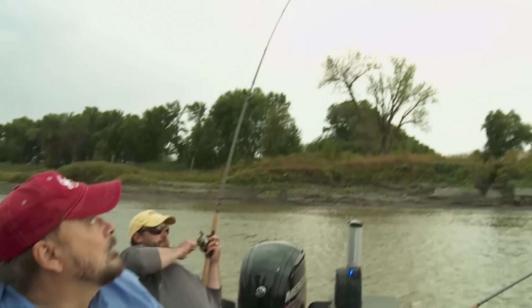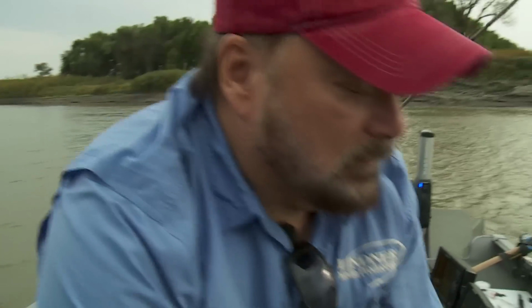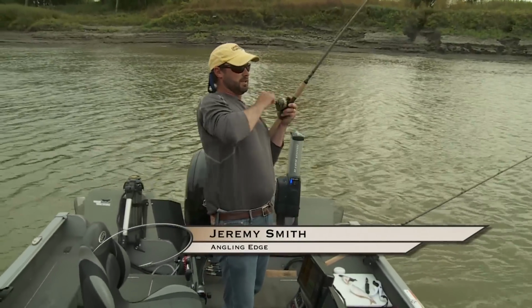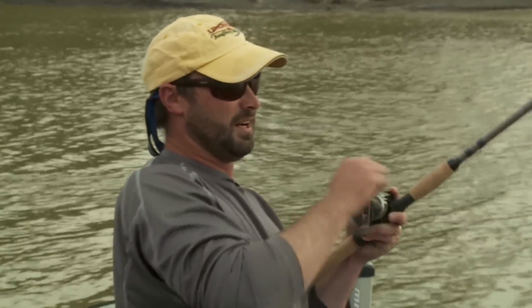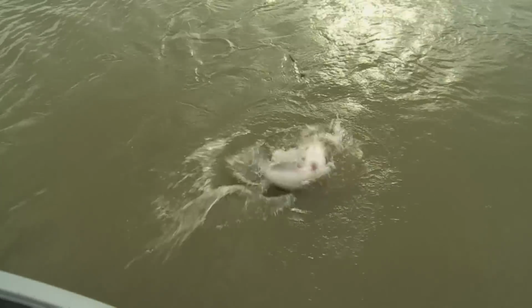Oh, there he is. Got him. Nope, he just cracked it, Dave. You can keep that one outside one out. I think we'll see if we can double up here. This is a nice rod for fighting fish. I don't think it's one of those giant bulls, but it's not a bad one either. Well, considering we've been fishing for about 3 minutes.